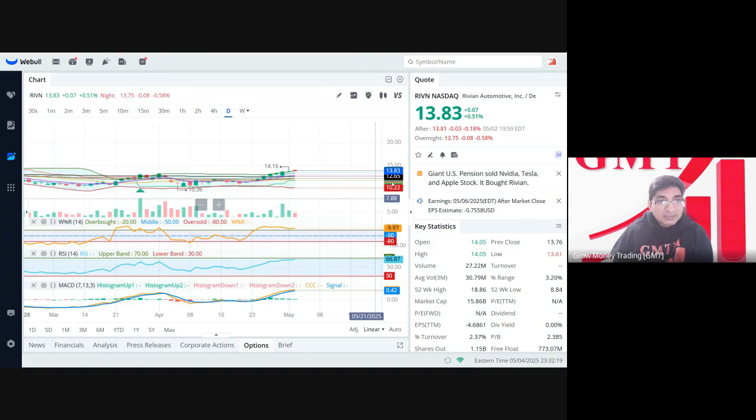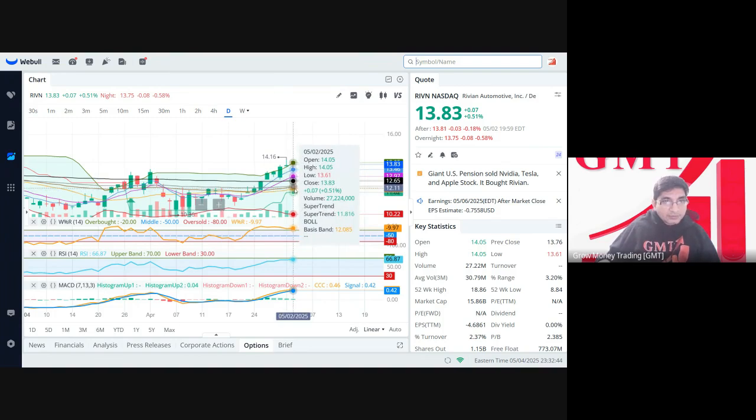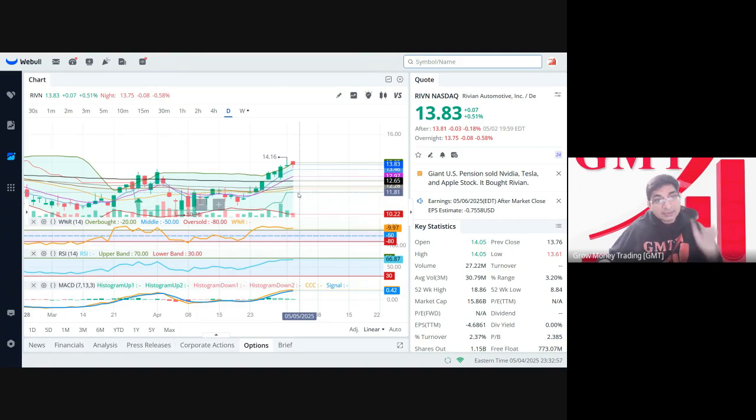1260, which is a strong support, and if it breaks further, 1180 is a good buy price for Rivian for holding it for the higher targets. And if you would like to enter early, the mid Bollinger Band and some of the EMAs are merging here, close to 12 would be a good buy as well. And if it dips further to 11, then you can add to your positions.